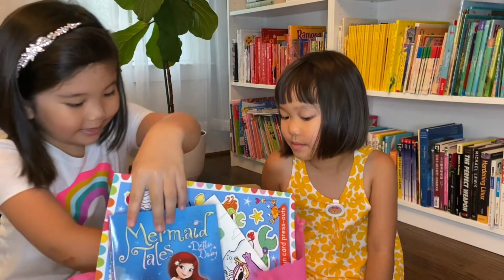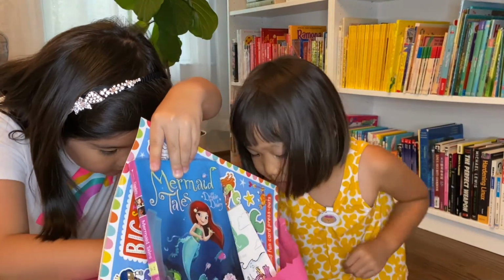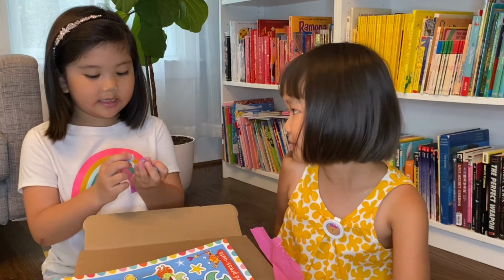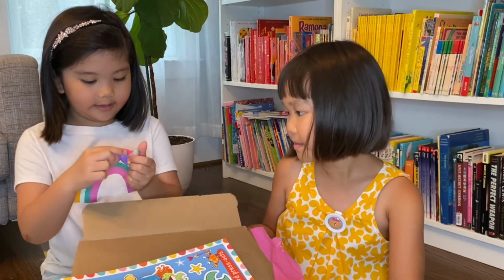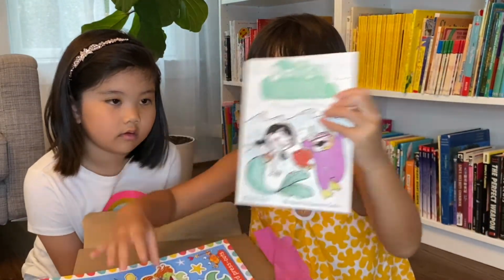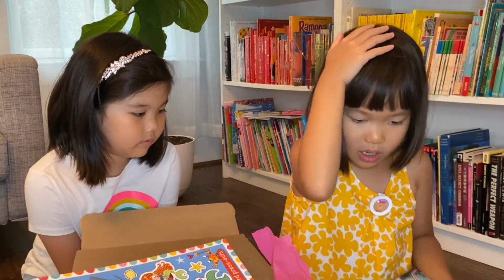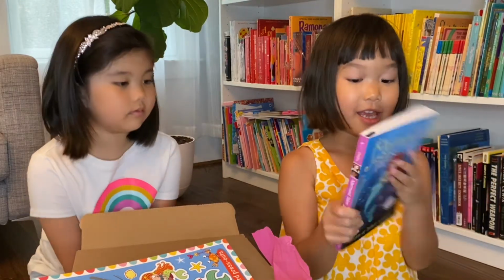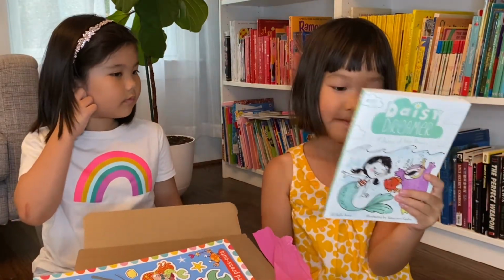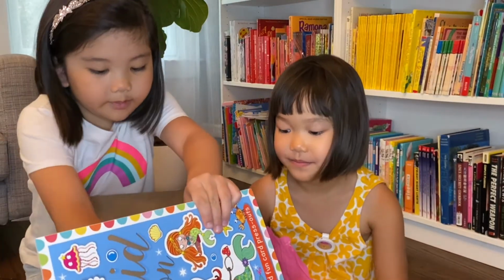This. Just 3 things. There's one more. These, because they're cute and I really like them. What's your favorite? My favorite are the books because I like books. This one has no pictures and this one has pictures. And they both have words. What's your next favorite? I'll say the poppet.